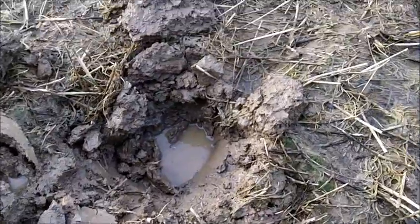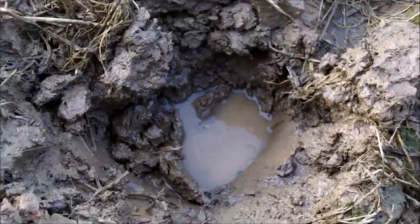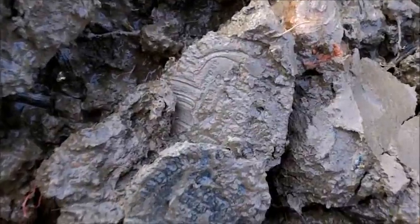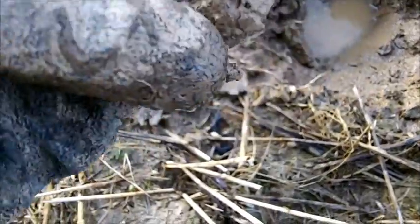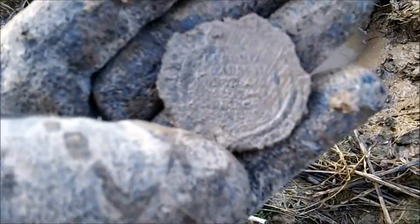Right guys, I'm on a bit of a wet side of the field. See the hole filling with water. It's our winter's here. Just flipped the sod out. See the imprint there, and I think, well, the size, it's some kind of token, I think.